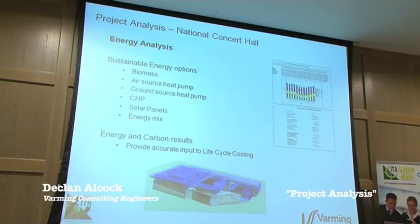And in turn, after the thermal analysis, we were able to feed this into modelling various sustainable sources of energy, both individually and as a mix, and in turn feeding that into life cycle costing. So you can pick up the optimum strategy in terms not only of energy use and cost, but carbon emissions.